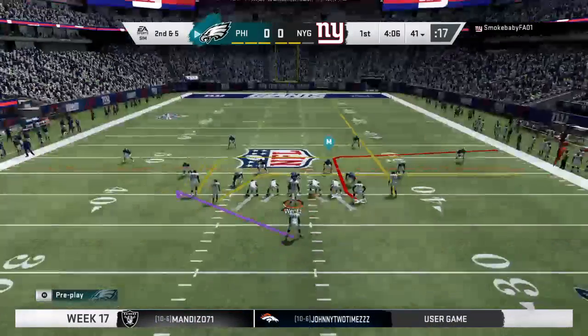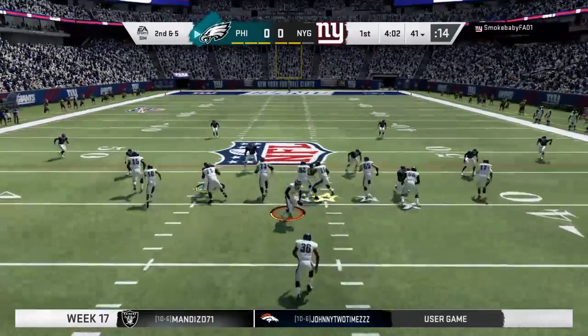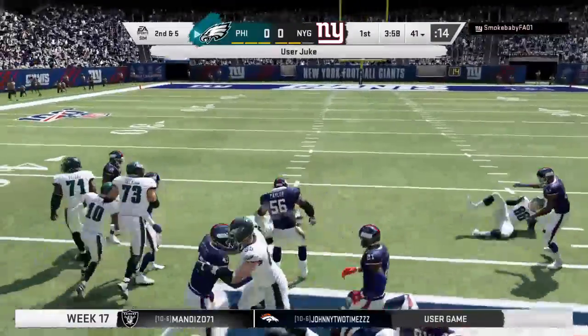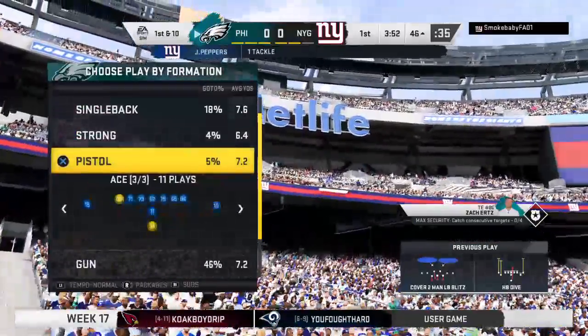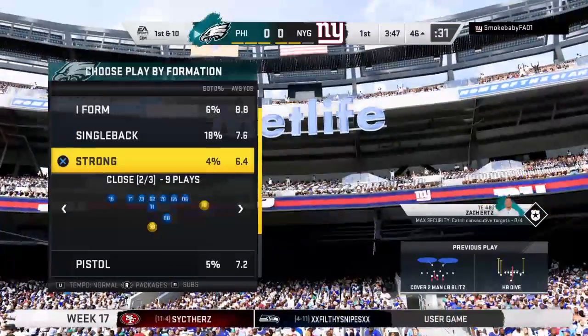Second and 5 after the 5-yard completion on 1st down. Going to give this time to the tailback. And he'll be taken down, but not before he gets into enemy territory. Give him 14 on that one and a 1st down. And there we see an early burst that makes him one of the leading rushers in the league.